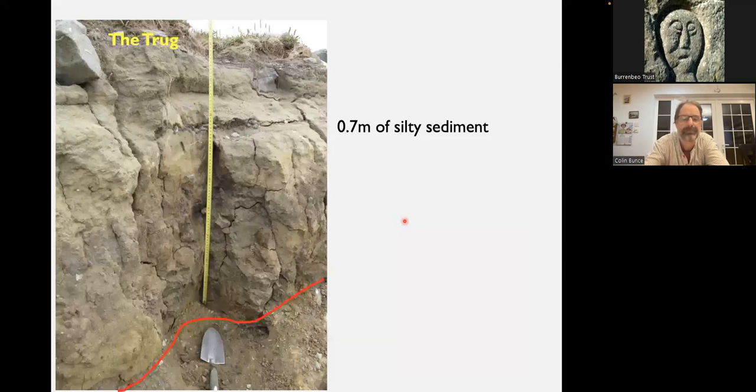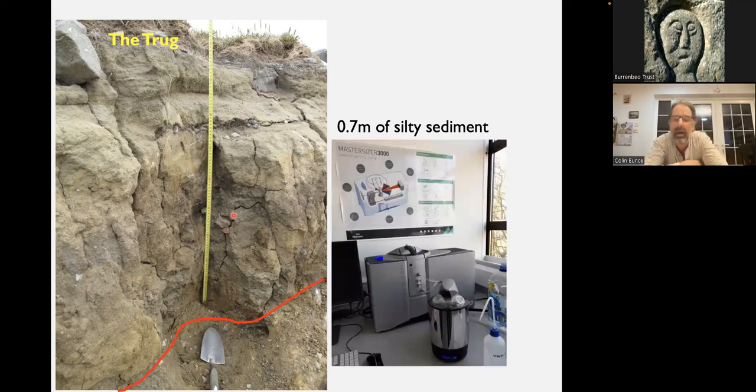So here's a closer shot. Below the red line is the glacial till. And then, as I said, we have about 70 centimeters of this very fine gray material. Again, you can see a few stones in there, and there's kind of stony horizons. But what we did with this is we took samples every 10 centimeters, and we then spent months and months washing and cleaning and separating this so that every single grain was completely separate. And then we ran it through what's called a Mastersizer machine.